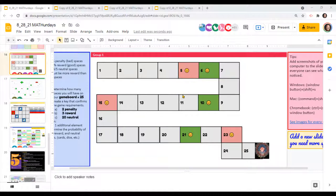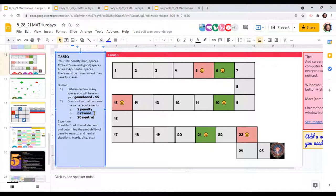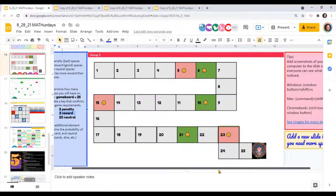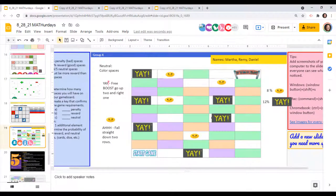Very cool. And I think you guys are maybe starting to work on another one with your board, because on the left, I see that you said 2 penalty, 3 reward. And it looks like on your game board, you're still making the penalties and rewards for that. Yeah, there we go. Okay. Nice. Let's see on slide 17 now. Nope. On slide, here we go, 19.